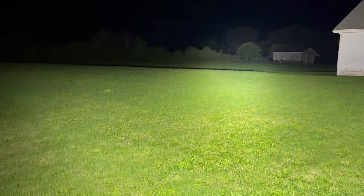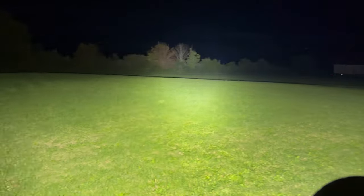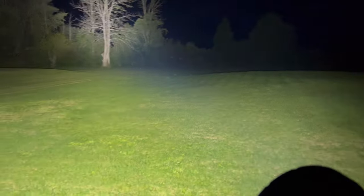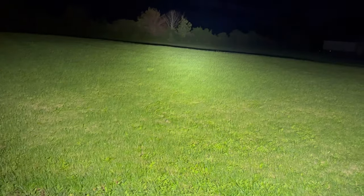This thing is a monster. Obviously this is the brightest flashlight in the world, so it's the brightest flashlight that I own, but this is just ridiculous. And I think it's starting to step down. Did it step down already? I can't tell. But let's turn that off, and I'm gonna go to another part of my yard here. Let's go.